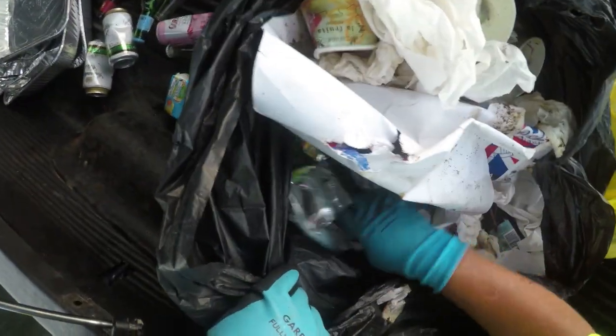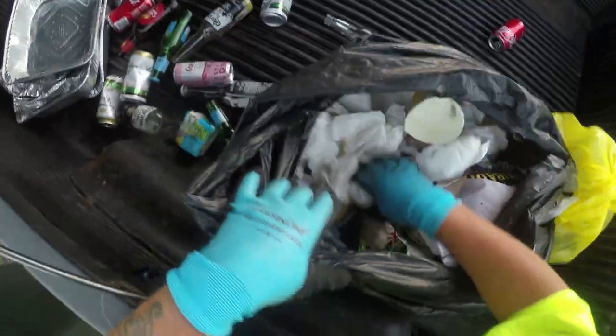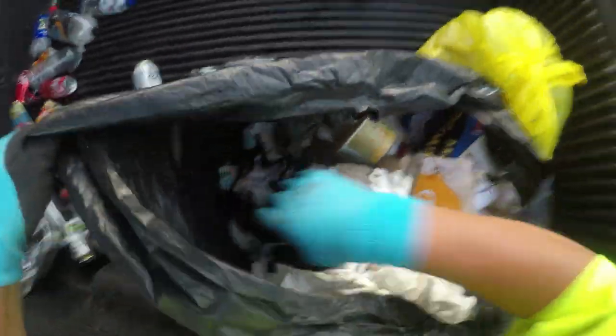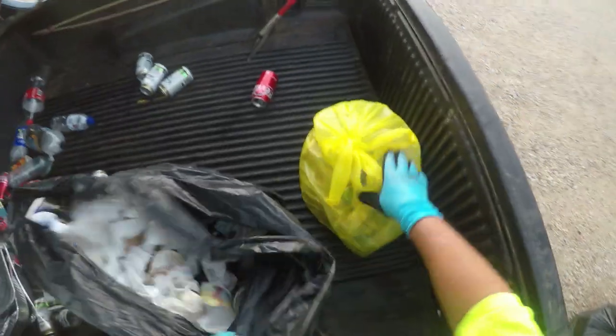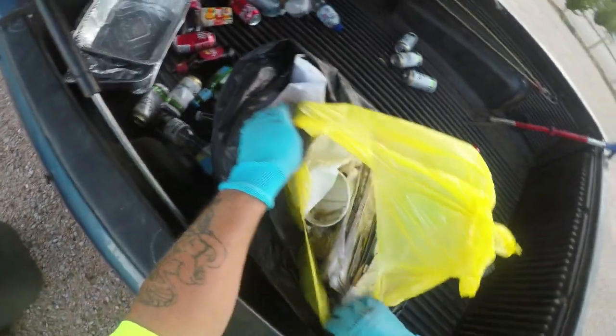Until I start pouring it out, but I've got no room elsewhere to pour it, so it's gonna have to wait. There's one. Now that's just out of one bag. Yep, it looks like that's it. Very hard to tell. Yep. Looking good, looking good. Looking very good.